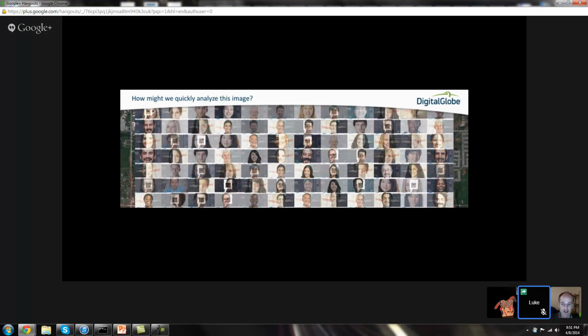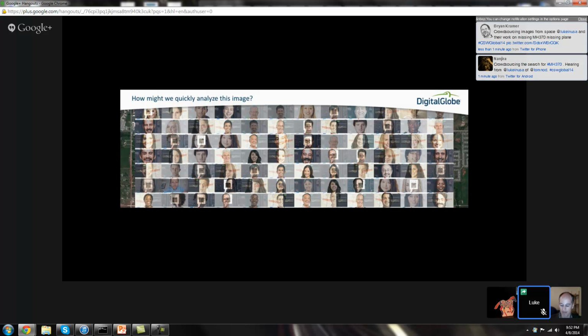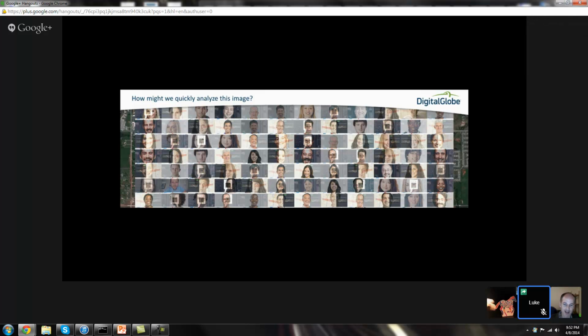And it's a site where you can view satellite images and help us by telling us what you see in those images. And we use every voice of every person in the crowd, we gather it together and figure out where are the most important locations in all of these Digital Globe images. Now, as I'm sure everyone knows, you don't want to trust every random person on the internet.